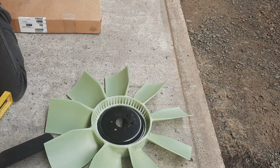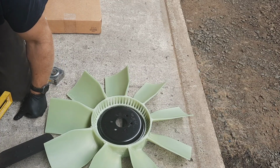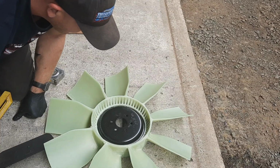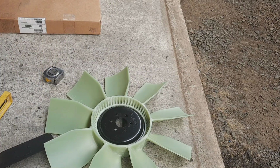Get real technical here. I'm going to say this is 1 7/16 inches. So we need like 3/16 inch spacers. Call it a 1/4 inch. That'll be all right. And we're going to measure these bolt patterns.